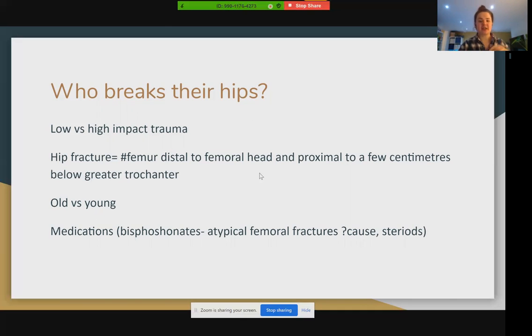But yeah, bisphosphonates, like alendronic acid that you prescribe for osteoporosis, there's some evidence that they cause atypical femoral fractures. They cause lower femoral fractures. But there's a bit of controversy about whether that is a cause or a correlation. But yeah, that's always in past medicine.